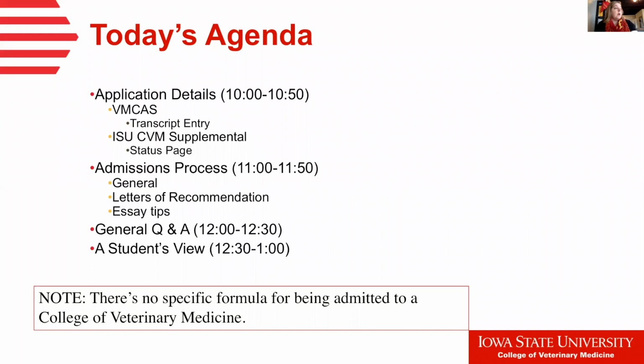throughout the session. The one I did want to address, I know that we have some students on here that are applying in future years. And so that's a really good question. You can begin filling out that application now. So if you joined us to learn more about that application, you can go into VMCAS, open that up, start filling out that application. You will need to ask your letters of recommendation the year you apply, versus getting those in now.